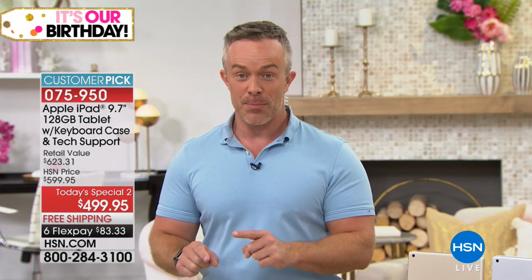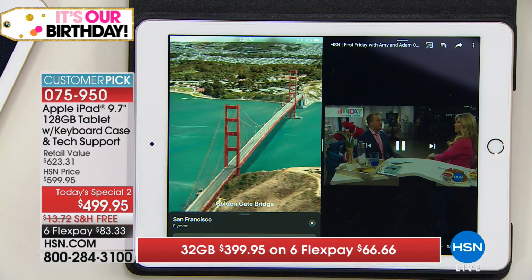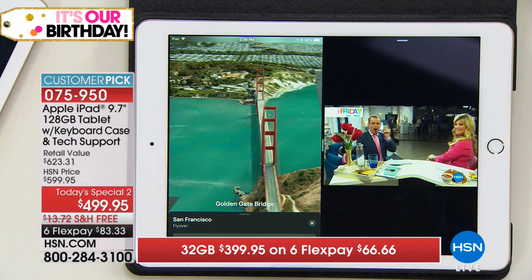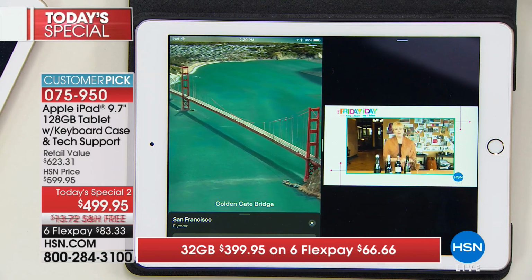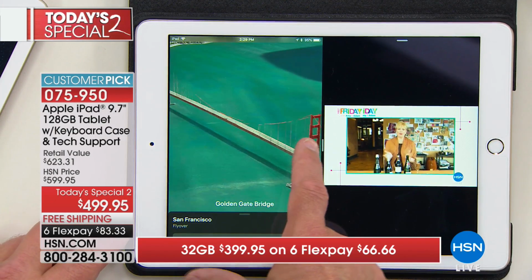Another thing, because you're getting the iPad, now with the latest operating system, you have the ability to multitask. Couldn't do this before. Normally, if you wanted to watch a movie or do something else, you had to shut down one program and then open it up in another screen. They can be running simultaneously, but not at the exact same time. I'm watching a flyover video over here, and I'm watching YouTube at the same time. We have this option now with the latest operating system.